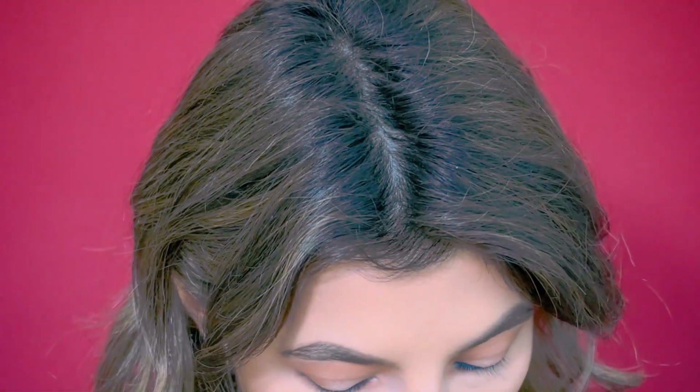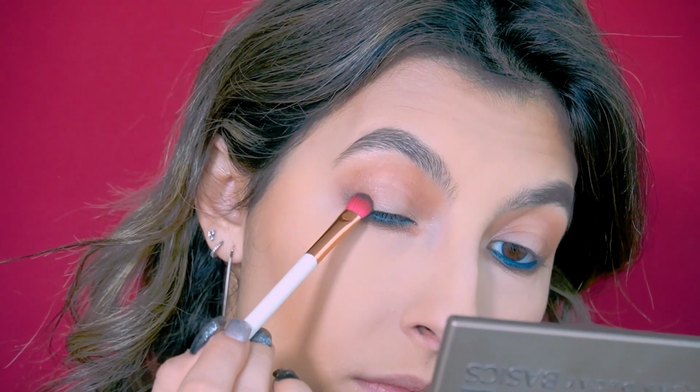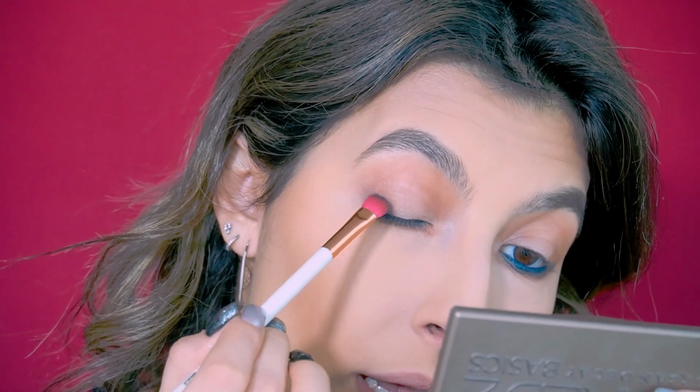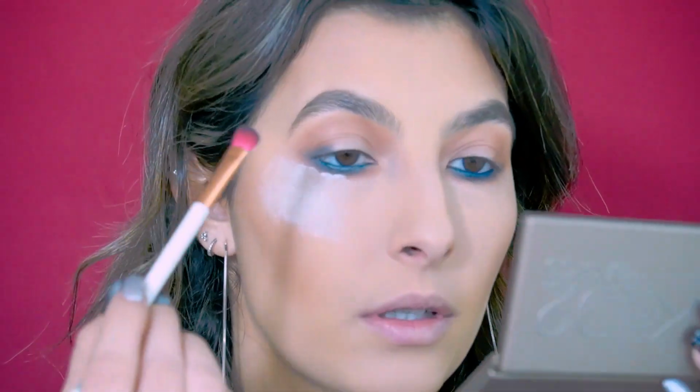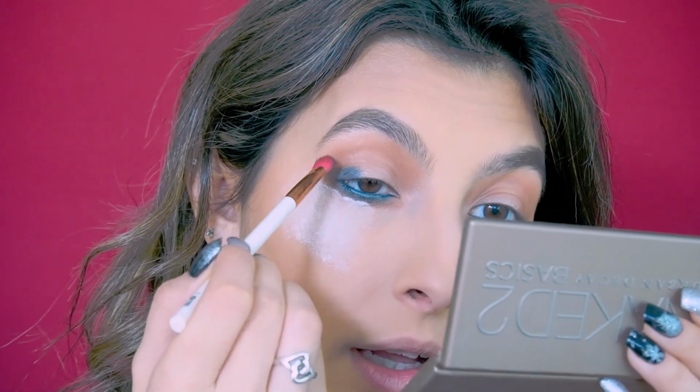Okay, so now we're gonna move to the lid part again. I'm gonna take that same Ubu brush, the little one I have, and I'm just gonna add a bit more blue to the outer corner. Just by packing it, and it has a tiny bit of fallout. So what I'm gonna do is, I'm gonna take some powder and add it, and then we're gonna remove it, just like so. Now we're gonna continue, and then at the end, I'll just remove it because this is gonna catch all the fallout.